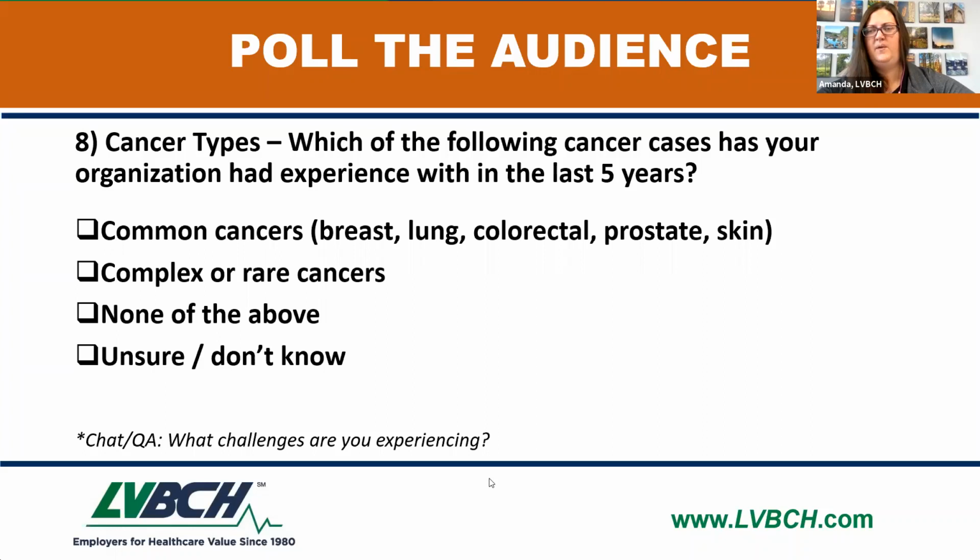So I'm going to share the results so that our panelists here can see. So we are seeing common cancers. Again, a group saying unsure, don't know. They might not be getting that data from their health plan. One group that has not seen any of them. So hopefully they're not having any cancer cases. But I think this will help guide our discussion, because as we get into networks, as we talked about with the second opinions and things like that, it's really important to know what to do based on the types of cancers that we're seeing.